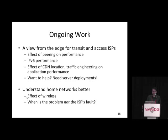We are interested in continuing research in this area, and we are interested in looking at performance for transit and access ISPs as seen from the edge. For instance, we are interested in looking at the effect of peering on performance. We are interested in looking at IPv6 performance, the effect of CDN location, traffic engineering, etc. on application performance. And we are looking for people who are interested to help us by deploying measurement servers.